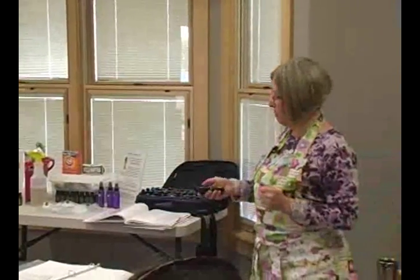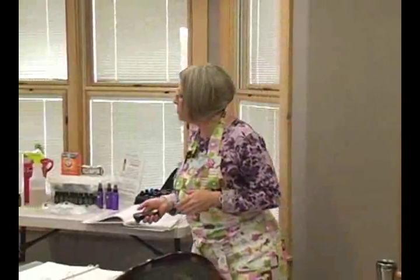Now you've heard of Pine Sol, right? Do you think that there's any real pine in Pine Sol? Probably not. But you can make your own kind of concoction with some of those sprucey ones. Our On Guard and our Purify are blends, just like the Citrus Bliss that you're smelling.